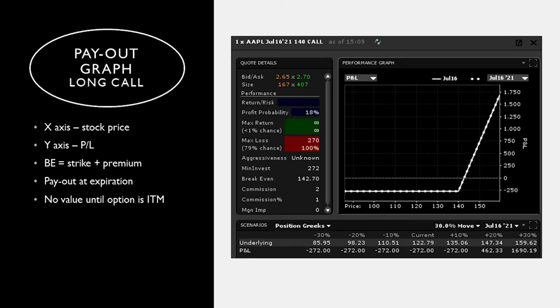So we're looking at the payout graph here, and this will tell you what the profit potential is and how much money you can make depending on where the underlying is. So here on the x-axis, we have the stock price. So how much the option value will be dependent on what the current stock price is. And then on the y-axis, you have the P&L, i.e. how much you'd profit or lose depending on where the stock is. And then your break even is really the strike price plus the premium you paid.